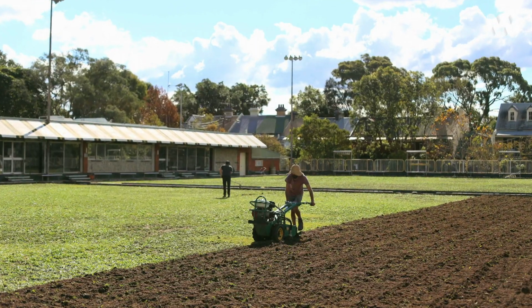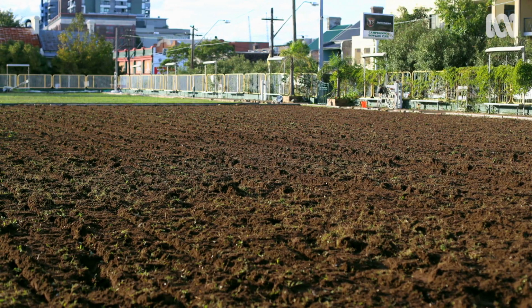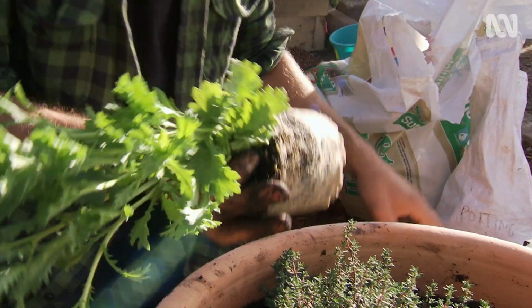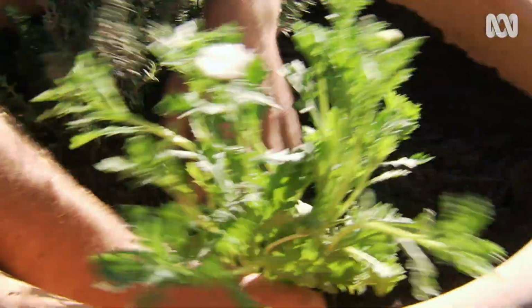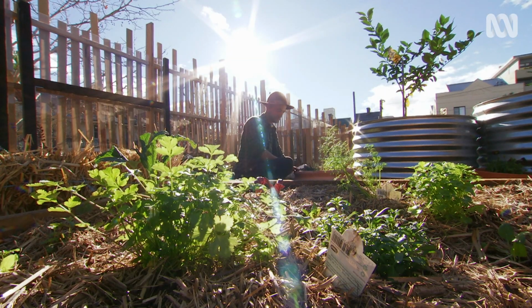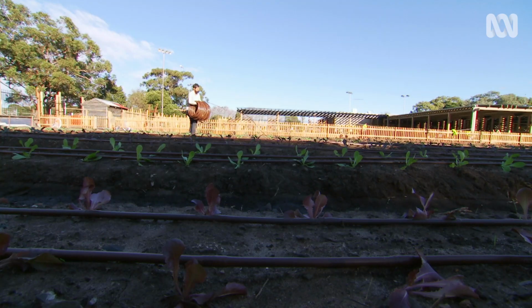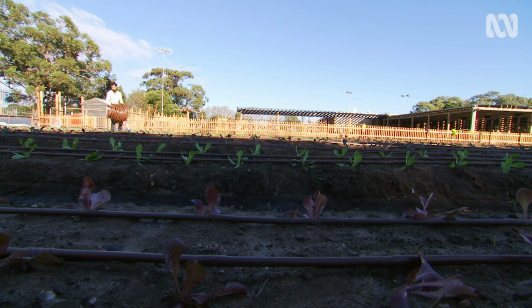Obviously in cities, the state of our soil can be a concern, like you've got to look out for heavy metals, and we've done so much soil testing here just to make sure it's safe, and we've been really lucky in that it's very clean. I guess the main objective is, obviously, to produce food, but we want to create this space that is an interactive hub for the community that it's in. Michael Zagaritis is the farm manager.